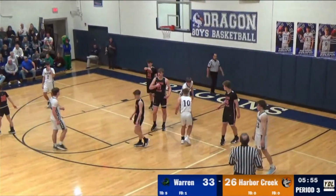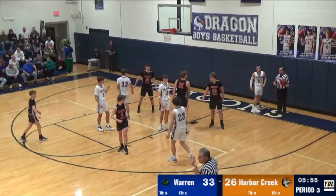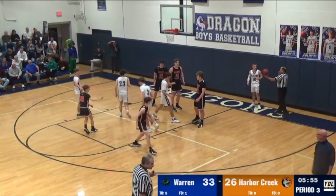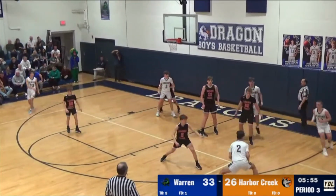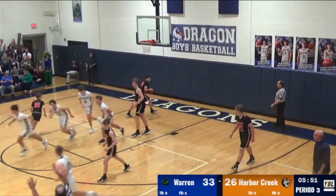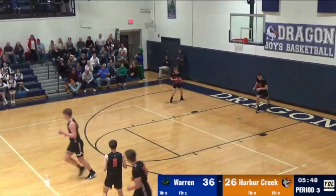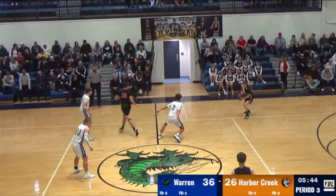Yep. And again, Harbor Creek set up in that 2-3 zone. Look for Warren, you want to try and get the ball in the middle, kind of that free throw line area, and look to attack from there. Nyquist to trigger underneath, gets it into Hoffman. The look pass to Sittler, gets it to Nyquist in the corner for 3, knocks down an icing 3-pointer. Third 3 of the game for Nyquist. It's the biggest lead of the game for Warren at 10.